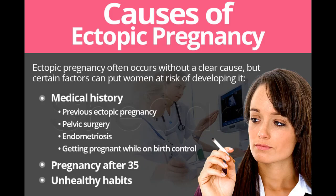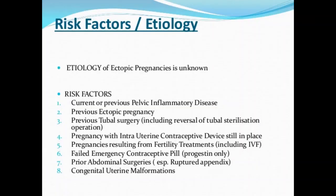Now let me tell you the risk factors. Some things that make you more likely to have an ectopic pregnancy are, first, a previous ectopic pregnancy. If you have had this type of pregnancy before, you are more likely to have another. Another risk factor is inflammation or infection. Sexually transmitted infections such as gonorrhea or chlamydia can cause inflammation in the tubes and other nearby organs and increase your risk of an ectopic pregnancy.